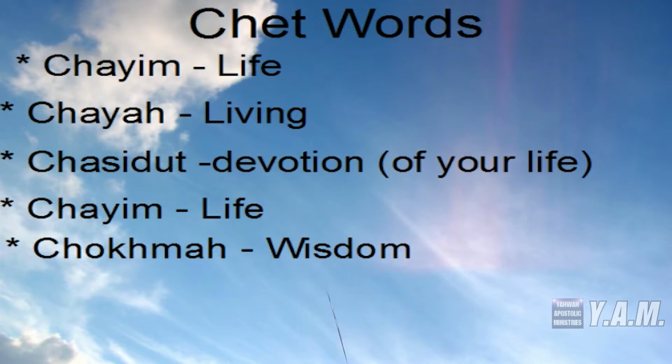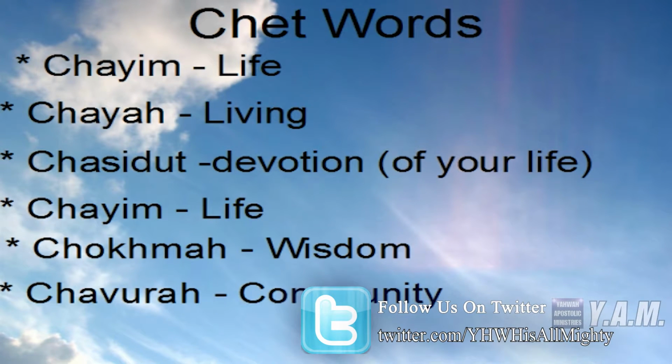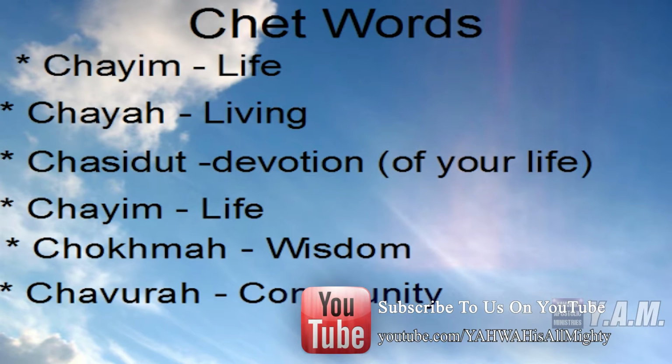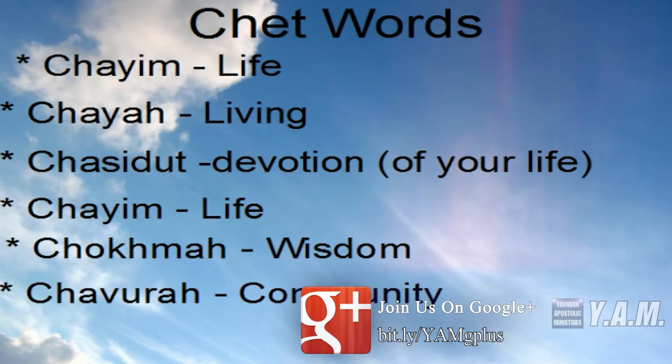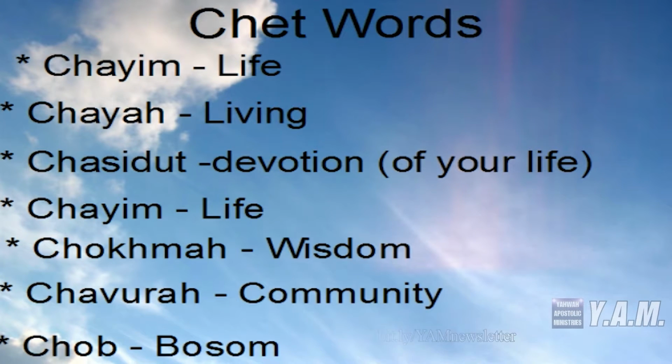This is one of the tougher letters to say because of the gargled H sound in it. Chavurah, which means community. Cheyv, which means bosom. Like Job, cheyv.